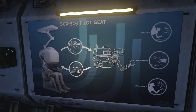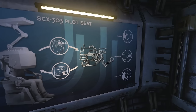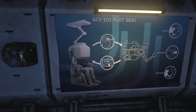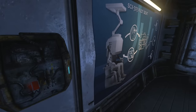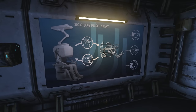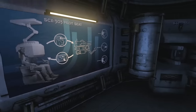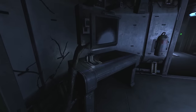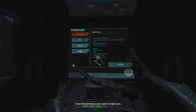Yeah, so this is what she's saying about the pilot seat being multi-purpose. The pilot seat can be used for more than just controlling the robot, it can also be used for scanning your brain, or at least can easily be adapted for it. I can't remember if she had to make any adaptations. I think she did. But it's a really good place to start. It's already got everything in place to do the scans. I think she just had to tweak it a bit. Check the terminal. I just want to make sure.